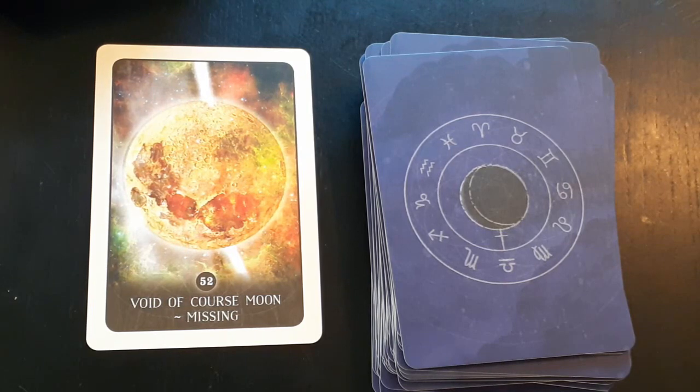However, meditation and any type of psychic or spiritual efforts will work out better when the Void of Course Moon card turns up. It's a good time to dream and even make plans, just do not act on them yet. Also, do not plan a wedding if this card comes up. Keep in mind the time is not yet ripe.